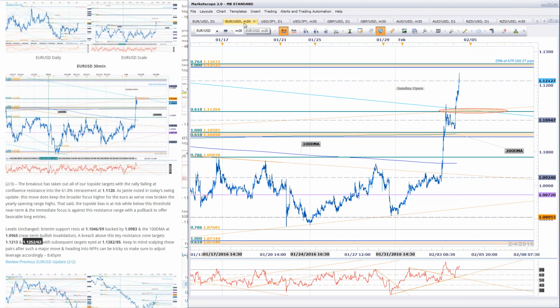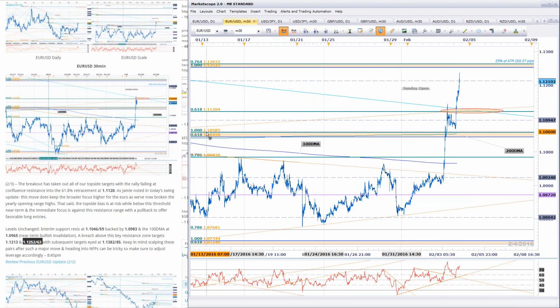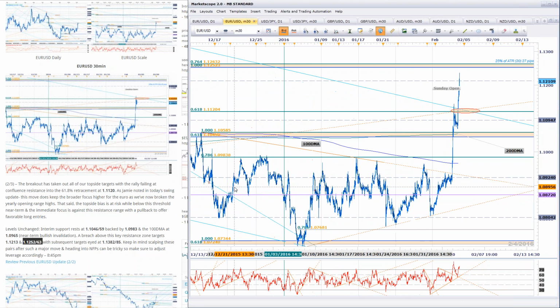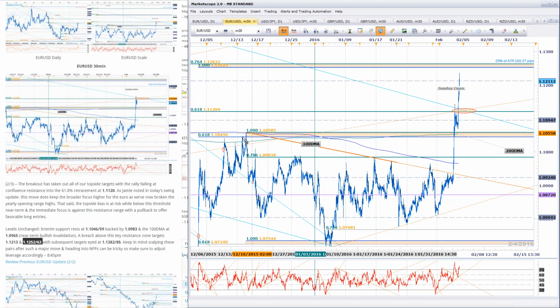Again, I want to stay constructive above 111.20. The bullish invalidation, we're immediately focused higher against this, but the broader shift that would put us bearish would be back below 1045, 1058. This was big. You got the 200-day moving average in there, the 100, what is that? Previous high, and the 618 extension off the low. Big, big region.